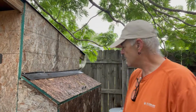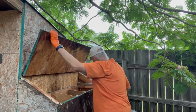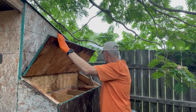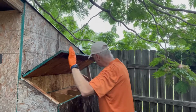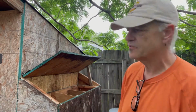This is the laying boxes here. You could kind of see that, and this has got a hood on it that lifts up. And we already got the eggs for today. We got 3 eggs today, and so now I'm going to go through here, and I've got my garbage tub here, where I put all my trash stuff, and I keep it out here just for the girls.